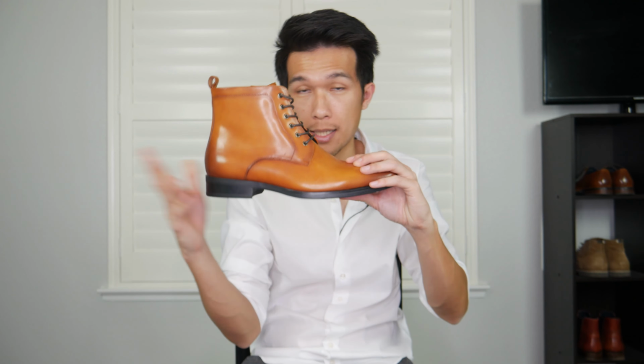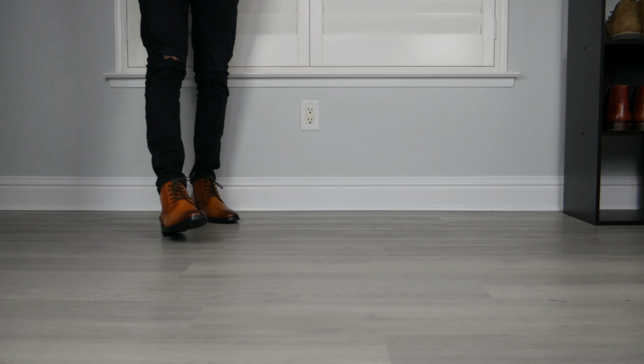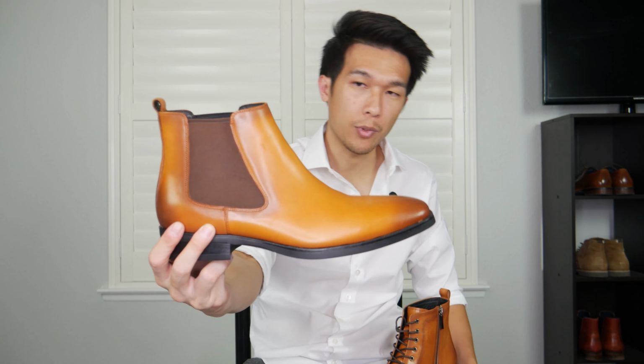I got this in a size 10. I generally wear a size 9, but I like to wear my boots a little bit loose, so I got this in a 10 and it fit me pretty perfectly. Overall, Giffen do have pretty decent quality boots. The way their boots look is just pretty eye-catching, and I can see why this Chelsea boot gets a lot of reviews and why people keep buying them.